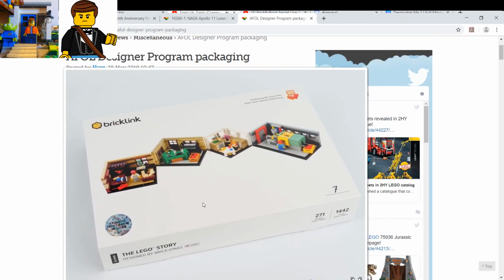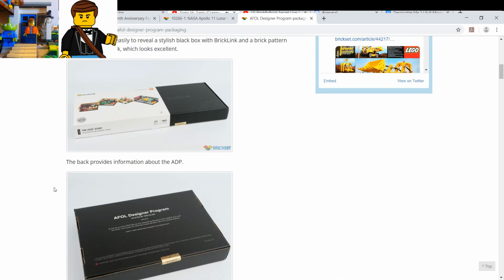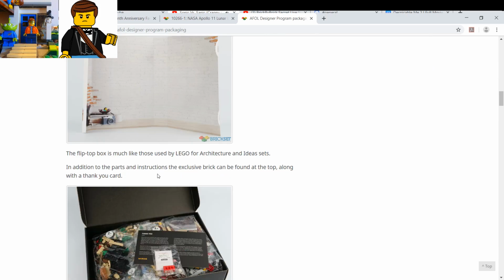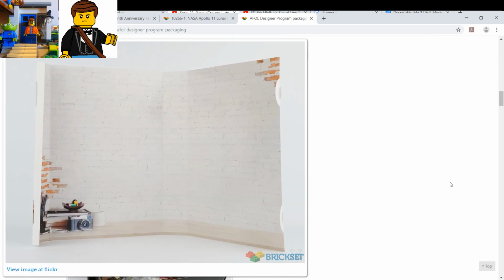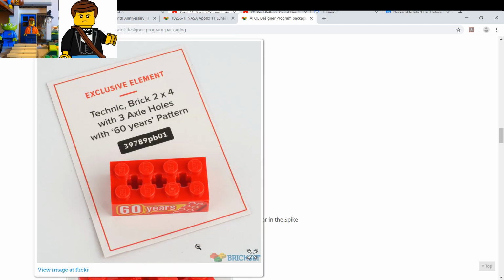Next minor news topic. We have the AFOL Designer Program packaging, which isn't super special or anything, but I did want to showcase it real quick. So, nice premium packaging, and there are little display backdrops on the inside. The notable fancy part is that they have an exclusive element, a Technic Brick 2x4, which is one of those new things coming out with Spike Prime. But this one is exclusively printed, and it appears in all of the BrickLink sets. Are you serious? Oh my God, I didn't even know about that.